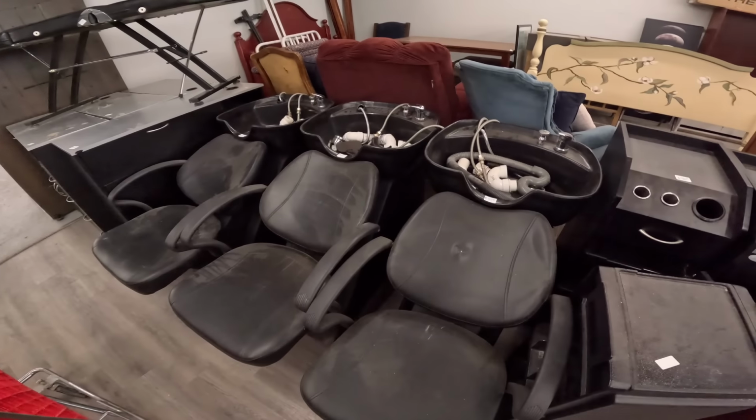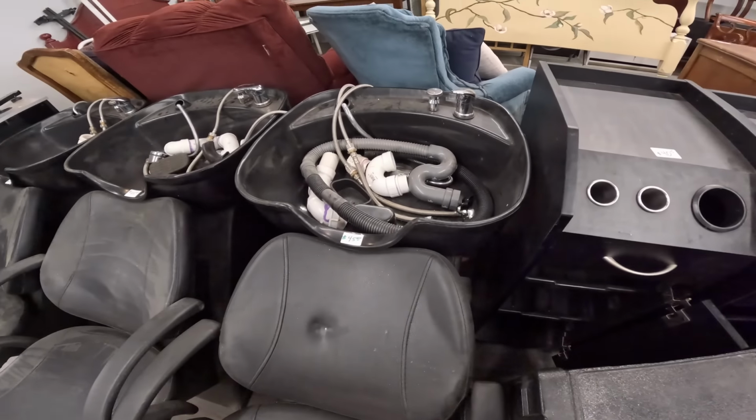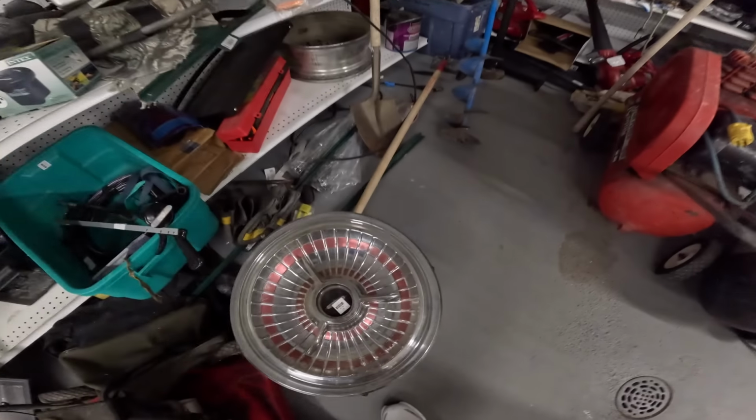Well, guys, screw reselling. I'm gonna open up my own little hair salon. $45 a chair. Got some Keen sandals for $4. They're a bit dirty, but for $4, I'll clean those up. These always sell great. What are these?